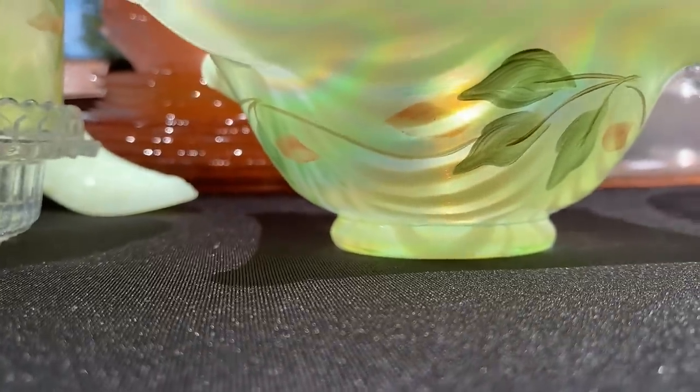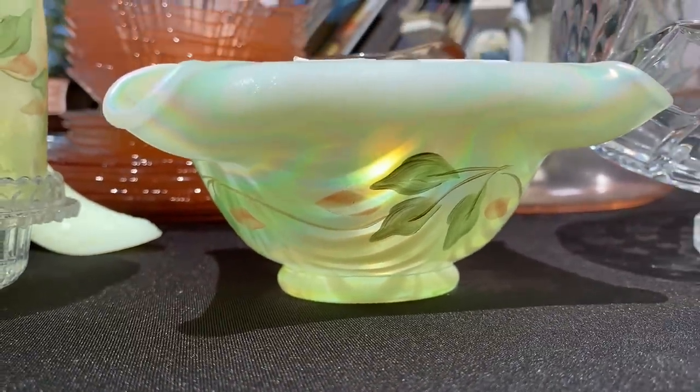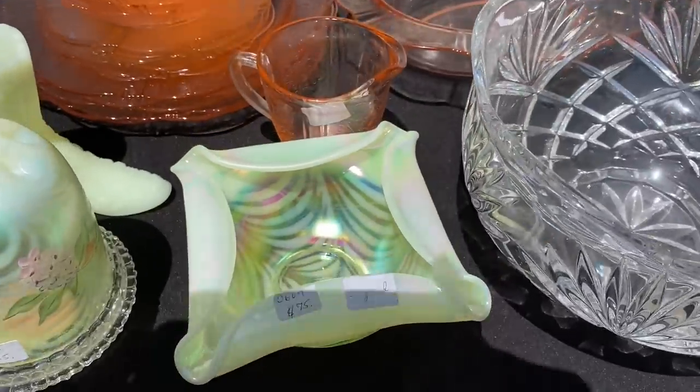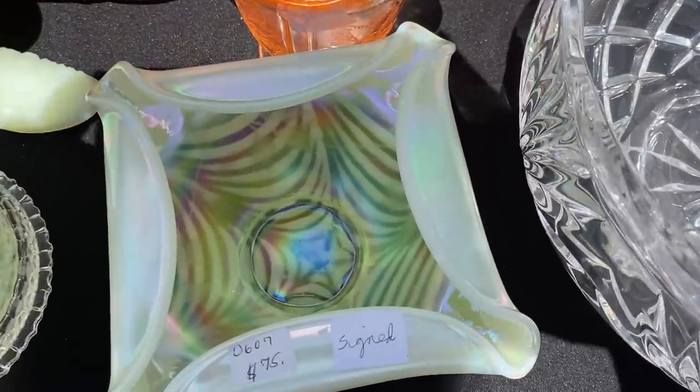Digging into the Fenton over here. We got lots of Fenton collectors watching. I know that. It is gorgeous glass. I mean, any piece, really. They're all gorgeous from start to finish.